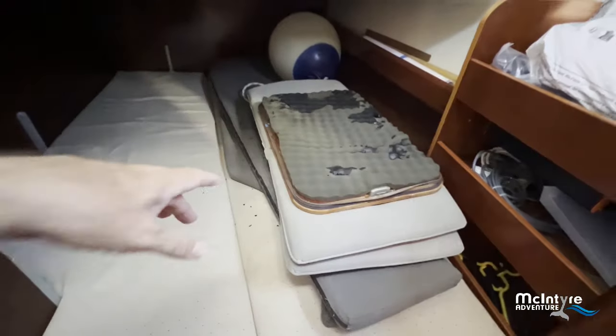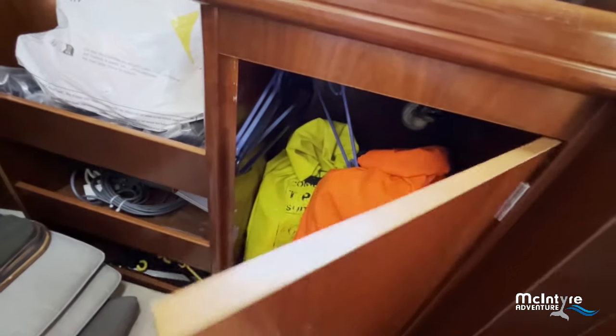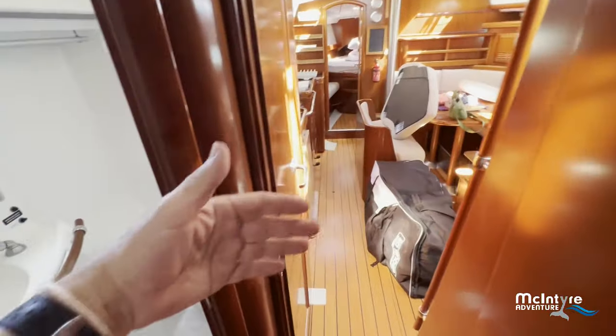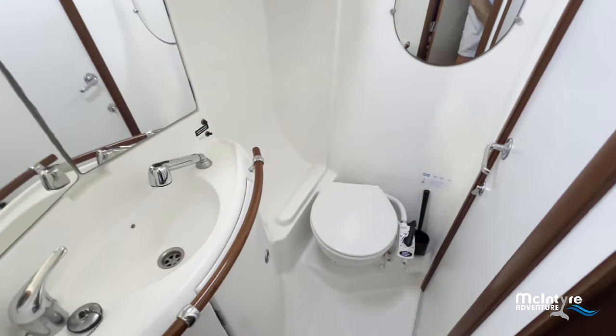At this one, we've just got the cockpit cushions and stuff in there. And we've got the engine cover off. Lots of storage space here. There's a couple of the TPS survival suits, bits and pieces. There were 4 inflatable life jackets on the boat. We bought another 4, plus my Plastimo harnesses. This is a 2-way door, so if you've got the companionway cabin door shut like that, you can still go in and you've got your own ensuite toilet and shower.